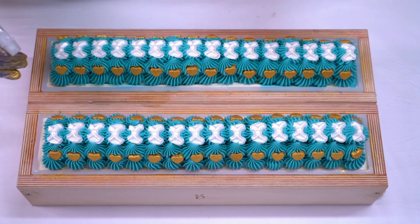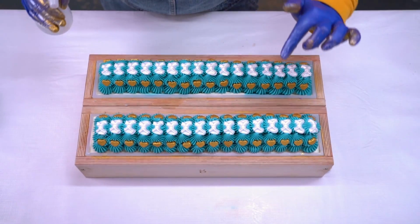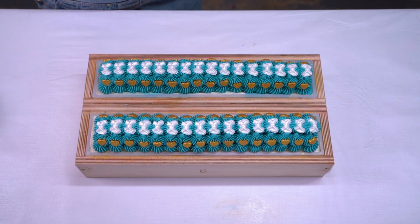Okay, I'm going to spritz the top very, very lightly with rubbing alcohol because I don't want any of this mica to start running down the soap. So I'm gonna hold it up high and I'm just gonna let it fall, let it rest gently upon the soap. And that's it.